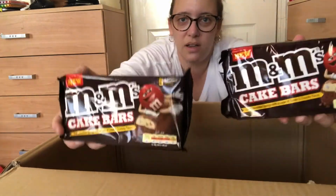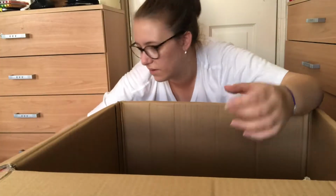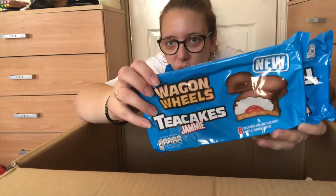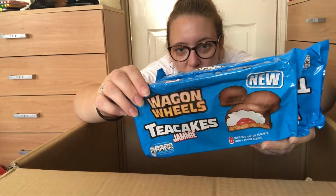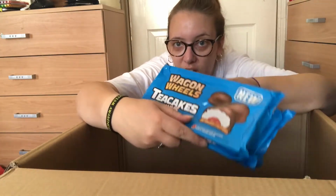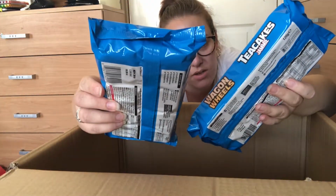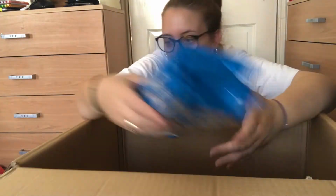Next up we have some M&M cake bars, look like that. They were 65p a packet each. Next up we have some Wagon Wheels tea cakes. They have got November's date this year on them, so they're not out of date. They were 65p a packet, so they're great. They are delicious mallow tea cakes with a jammy centre, so they're jammy tea cakes. They look really good.